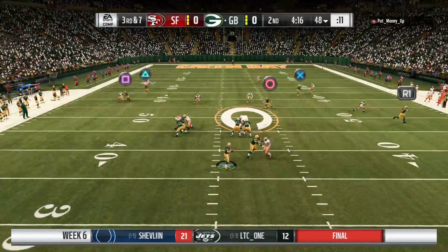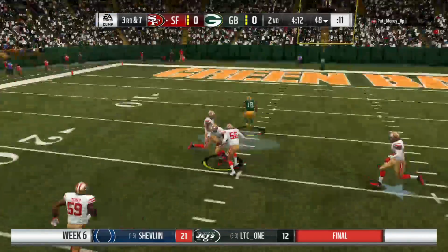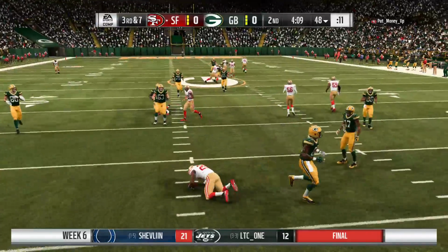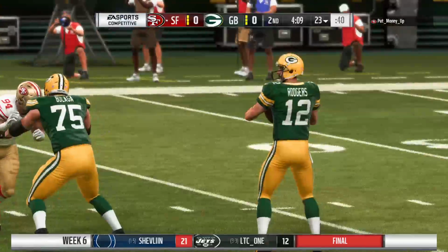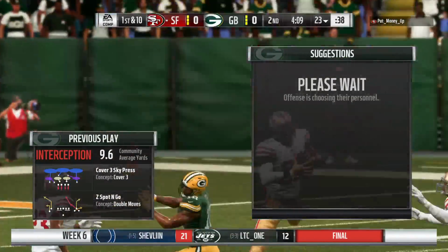Rodgers now on third down. Looking deep downfield. Into heavy traffic, and it's intercepted. Picked off by the safety, Jaquiski Tartt. And his guys are going to get the football at the 23-yard line.